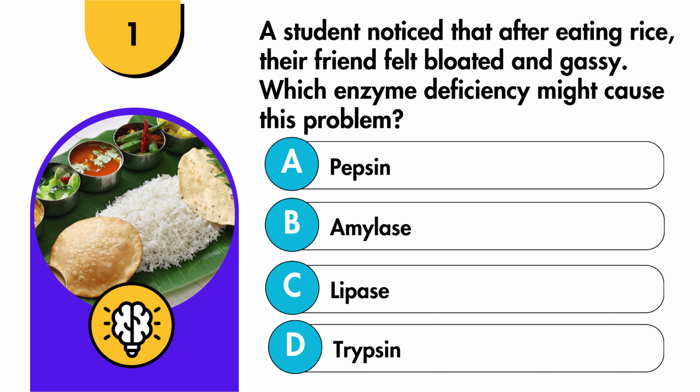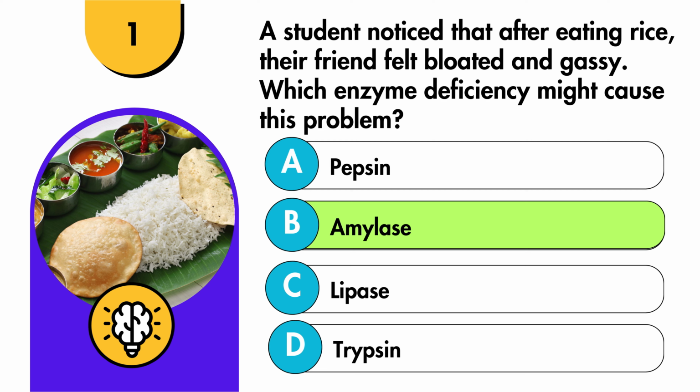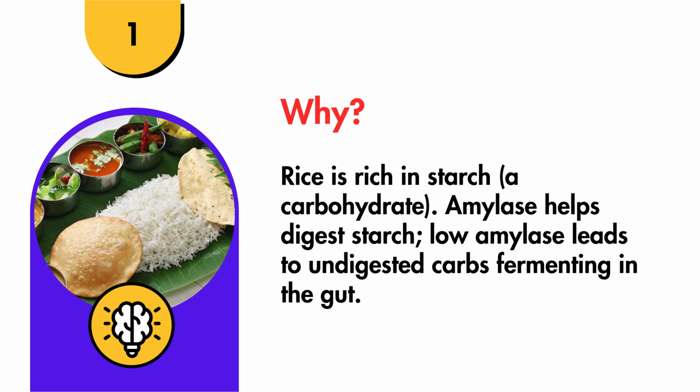A student noticed that after eating rice, their friend felt bloated and gassy. Which enzyme deficiency might cause this problem? Rice is rich in starch. Amylase helps digest starch. Low amylase leads to undigested carbs fermenting in the gut.